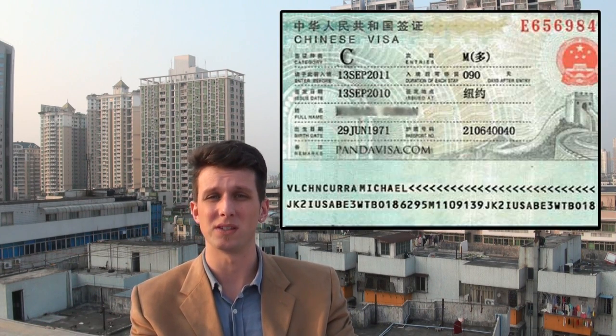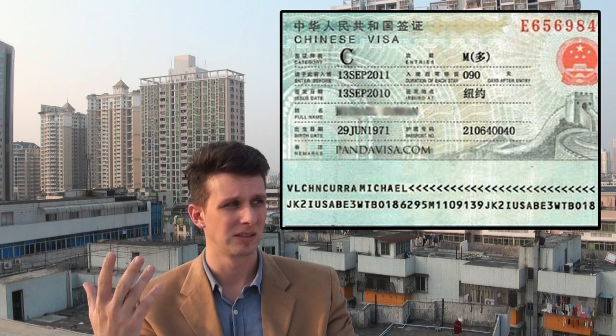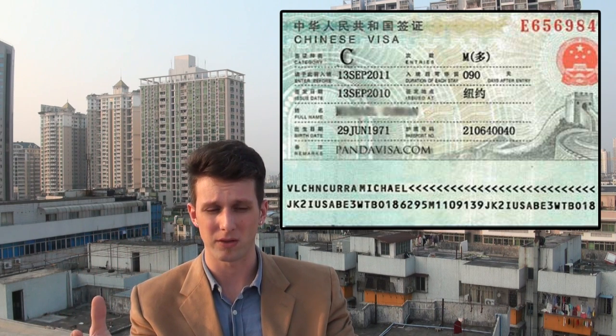And a C visa, a crew visa. If you come on a cruise ship or an airplane and you are working for either of those facilities, you are able to come on a C visa, and this includes family members of pilots and the people on the crew of the actual vehicle.